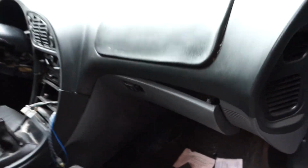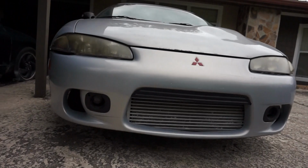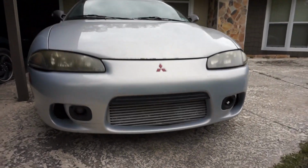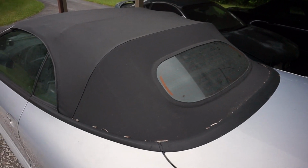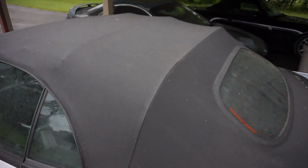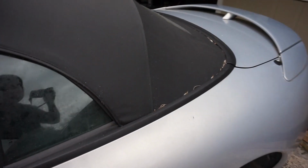Oh man. And it came just the way it sits. Came with a front mount too. The previous owner told me he changed the top, so that's a plus. Looks in decent shape. The car hasn't been washed, so it's all dirty, filthy.